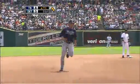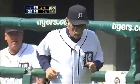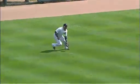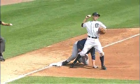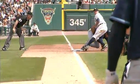And Pat Burrell going to challenge the arm of Carlos Guillen. He is. Oh, he's safe. Just got in there. Here comes Leland. He's going to argue this one. I don't know. It looked like he might have got in. Leland out there to make sure. Wow, that was close. Good hustle by Burrell. It looked like Inge tagged him on the left knee, and the right foot was already on the bag. Right here. The replay will really tell you. Missed the tag. A good call.